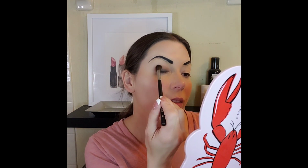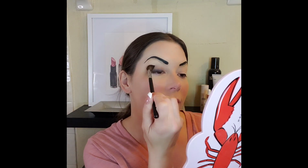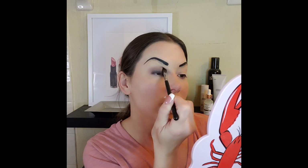Okay, so now you can see the, what is it called? The liner, which is a little bit smoked out. Okay. Go ahead and do the other eye.